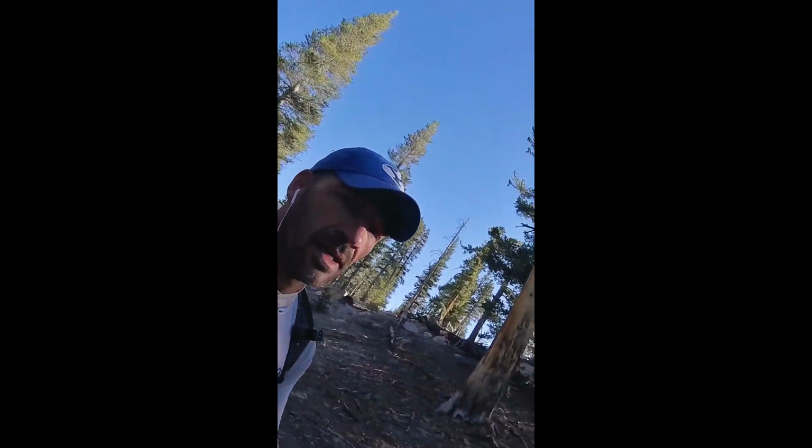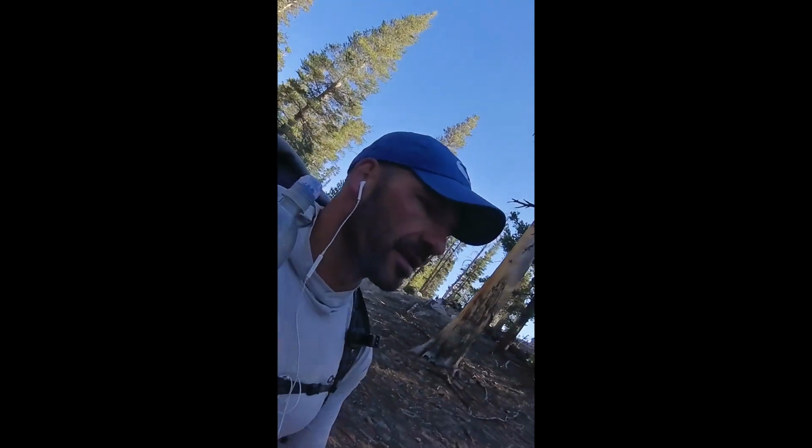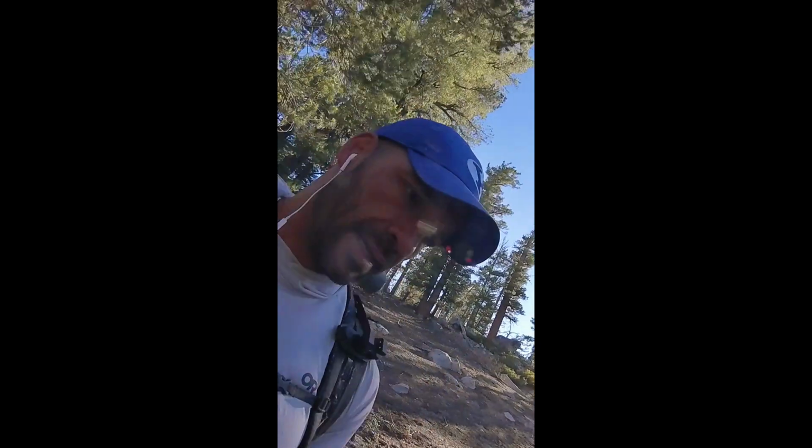Off and rolling. Started pretty early. Had the alarm set at 4:40, 4:45. Got out on the trail at 5:15. Did 6 miles in just a hair under 2 hours. Making some really good time.